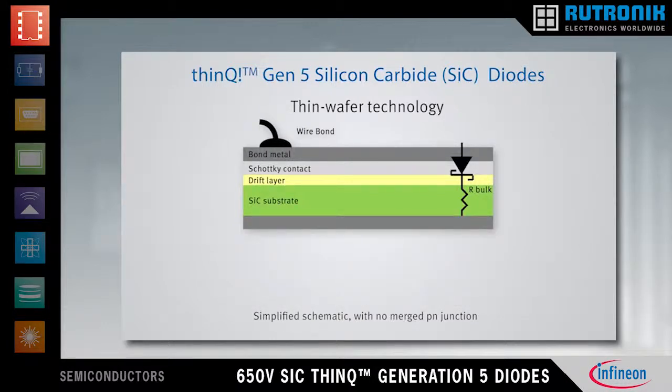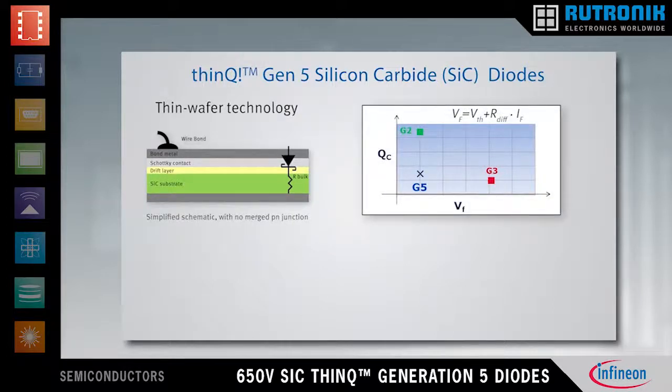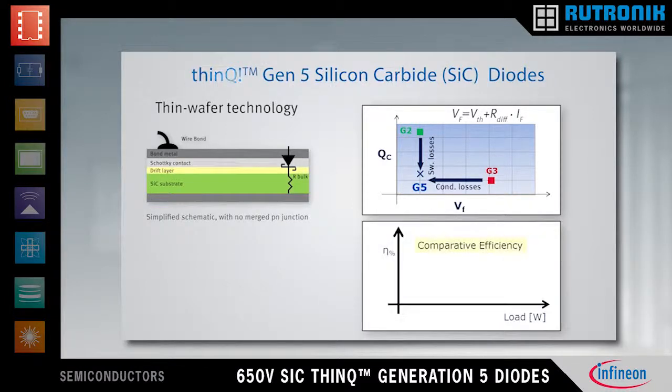In Generation 5, the thickness of the substrate has been reduced by 2/3, resulting in lower differential resistance for the same chip area and therefore a lower forward voltage. This results either in lower conduction losses with respect to Generation 3 due to lower VF, and lower switching losses with respect to Gen 2 due to lower capacitance charge. In system efficiency, Generation 5 devices are providing the best efficiency across the entire power range.